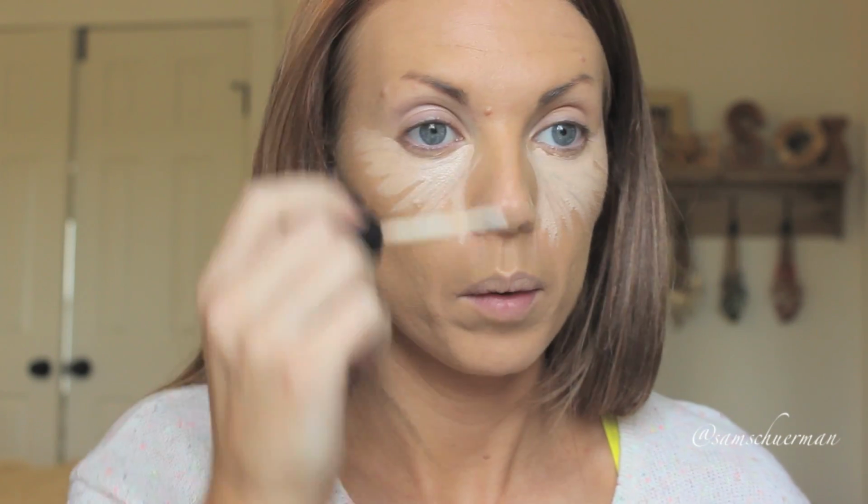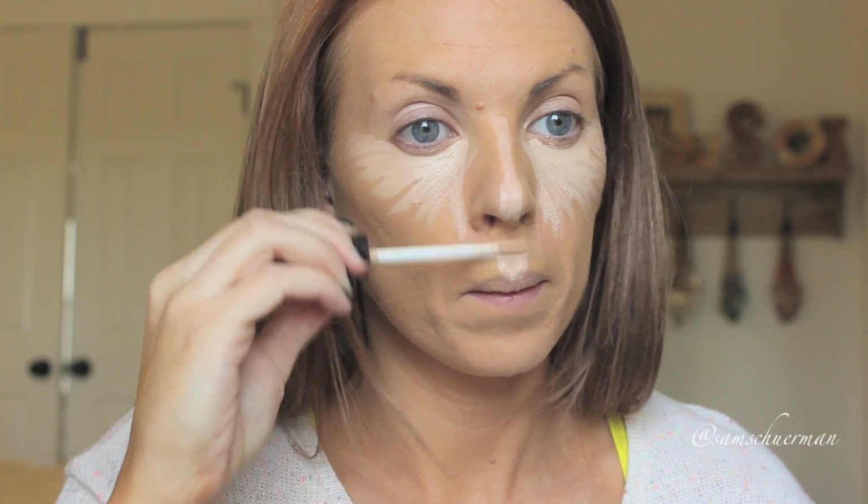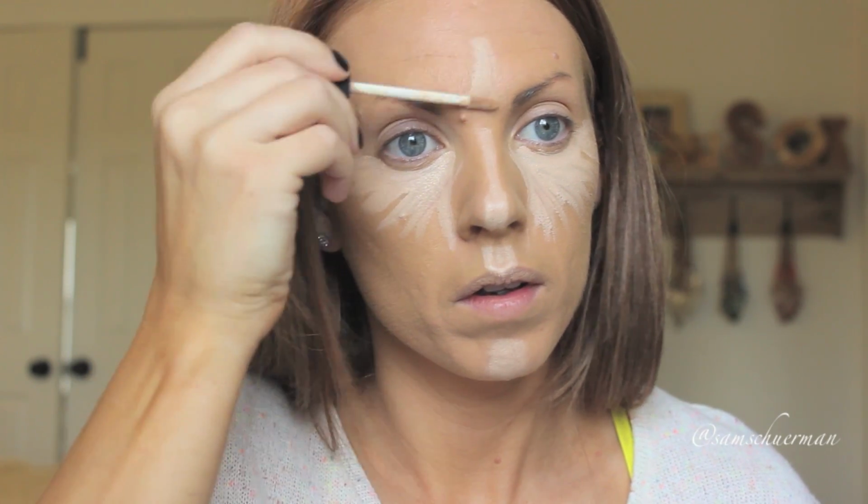Okay, next I'm going to take my Nars Radiant Creamy Concealer in the color Vanilla, and I'm just going to take that all underneath my eyes. Concealer makes such a difference as far as brightening under the eye.